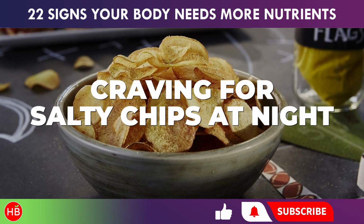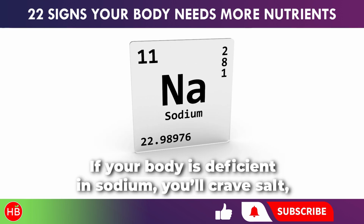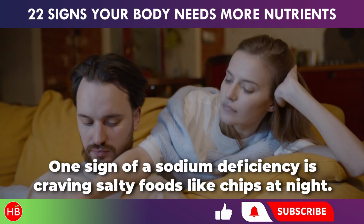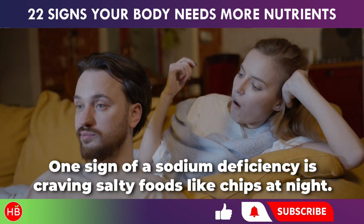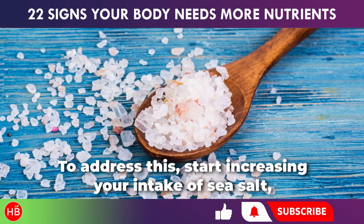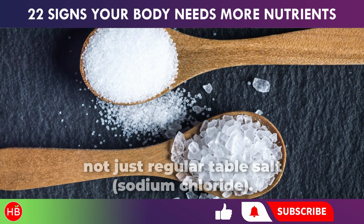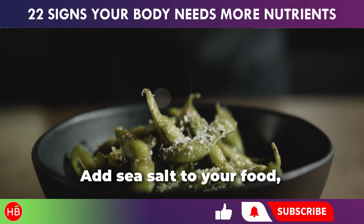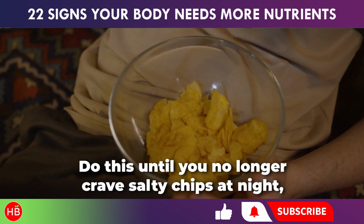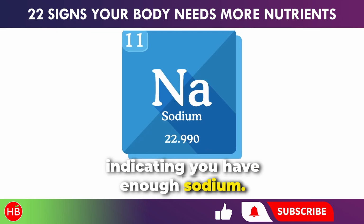Craving for salty chips at night. If your body is deficient in sodium, you'll crave salt, especially if you're exercising a lot and sweating. One sign of a sodium deficiency is craving salty foods like chips at night. To address this, start increasing your intake of sea salt, not just regular table salt, sodium chloride. Add sea salt to your food, and you might even mix a bit in water to drink. Do this until you no longer crave salty chips at night, indicating you have enough sodium.